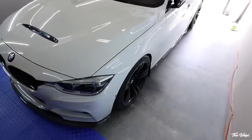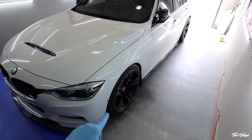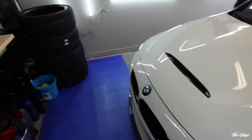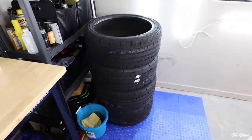I do have Michelin Pilot PS4s on the car right now, which are great tires. I'm gonna keep them on my 437Ms and no, I'm not selling the 437Ms. Those are mine. They're staying in the garage with the car as a separate set of wheels. But when the new ones get here, we will wrap them in these. And I've never tried these out. My friend James tried these and he loves them. So we're gonna give them a shot and see what they're all about.